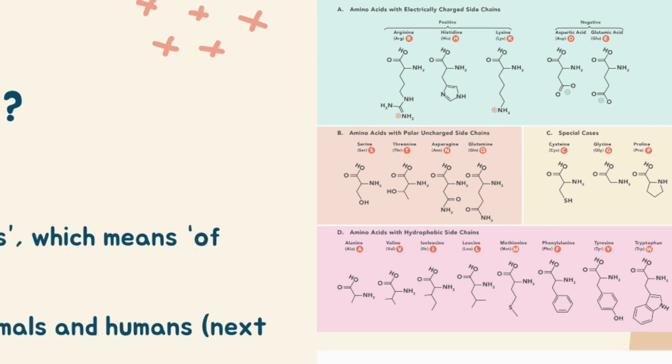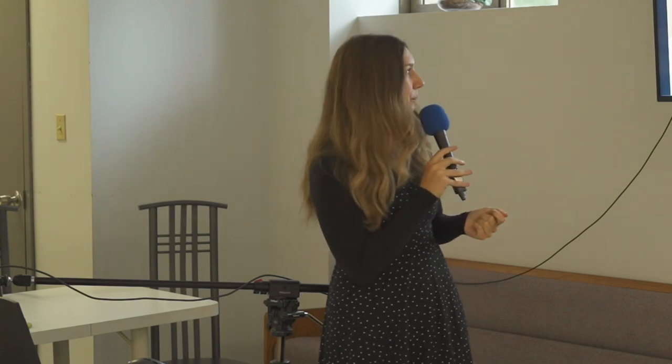Because they all have a different structure, they'll have different functions in our bodies. What our bodies can do is take these amino acids and combine them in so many different forms to do all of our bodily processes. In our bodies, we have 20 amino acids in total, and 9 are considered essential amino acids.